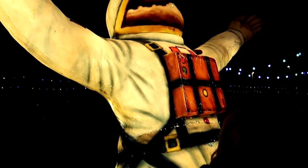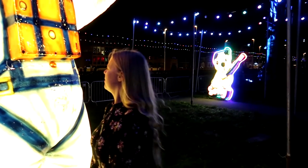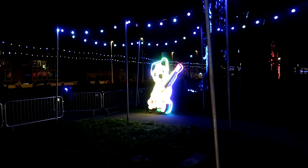I do remember back in the day when these used to hang off all the street lamps down on the promenade. Compared to me, he's massive. You're only just up to his waist. I know. There you go. And Sooty just over there as well. Another classic. I think we need to recreate this photo.